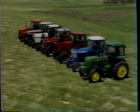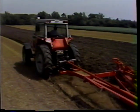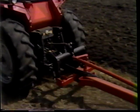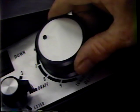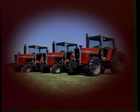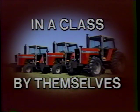And you can control these powerful advantages from one of the roomiest, most comfortable cabs in the industry, with more than 50 square feet of tinted glass for terrific visibility. When you look at the competition, the 3500 series advantages become even more obvious. You see, the incredible technology built into every Massey Ferguson 3500 series tractor is designed to increase your productivity. And in field demonstrations across the country, farmers were amazed at their ease of operation and rock-steady performance. We think you will be too. The 3500 series tractors from Massey Ferguson. They're in a class by themselves.